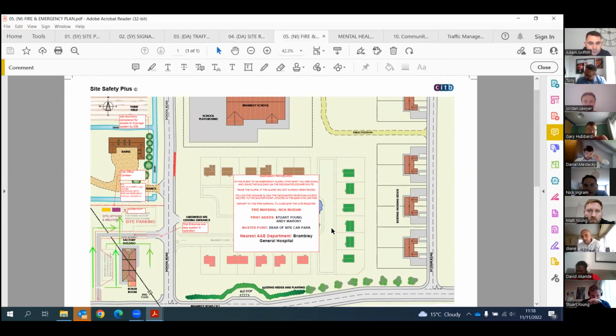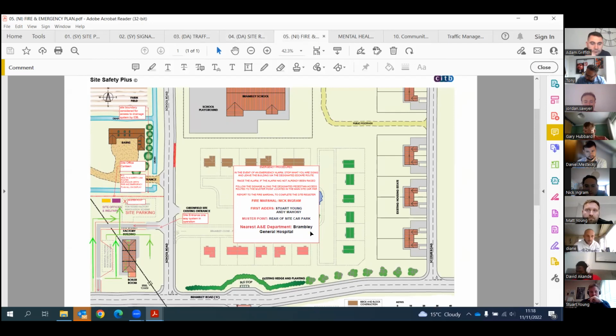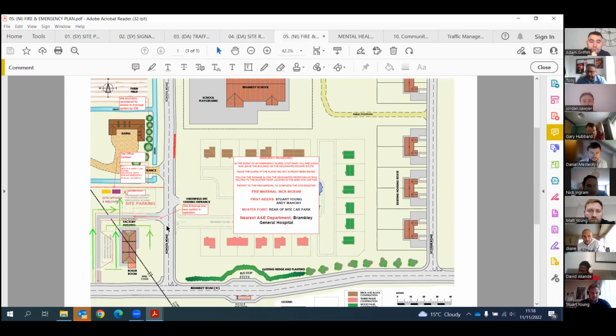It's very important, but I'll just give you the general view, just so you know as clients that the workers and everyone that's visiting the site and even around the site, anywhere near it, is safe, and there's a plan in place for when things go wrong, basically. Emergency procedures: in the event of an emergency alarm, stop what you're doing, leave the building by the designated escape route. This will all be signposted.